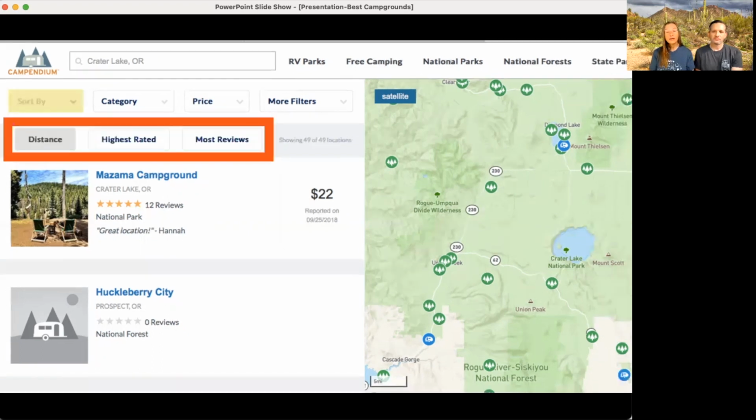So another great thing about Campendium, and Allstays also does this too, is that you can filter by certain things. So you can look by distance. If I say I want to be within 30 miles, or maybe I might want to say, oh, I can day trip 60 miles. And then you might also want to go by whether it's the highest rated or if it has the most reviews so that you can get more information. If you're like me, I like to get a lot of data points before I make a decision.